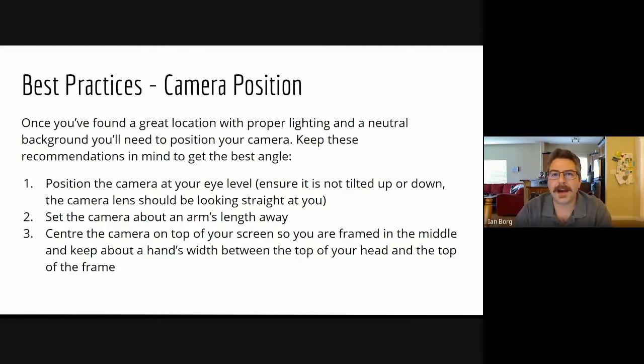The reason we want the camera at eye level is because this is what we naturally do when we're in a face-to-face meeting or sitting down with others across a table. We're at eye level with them. And we're trying to replicate what we would normally do in a face-to-face meeting on the digital platform.